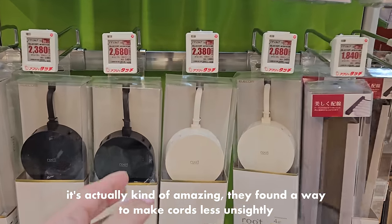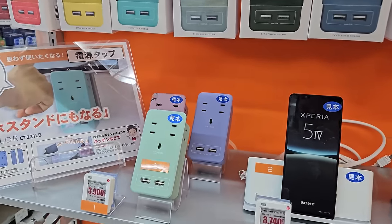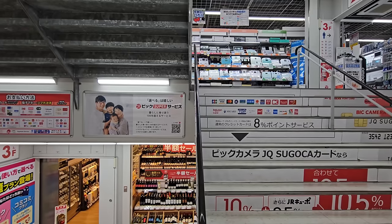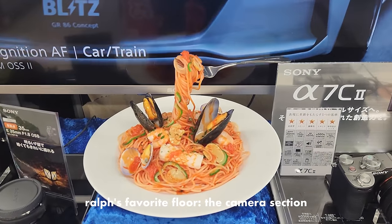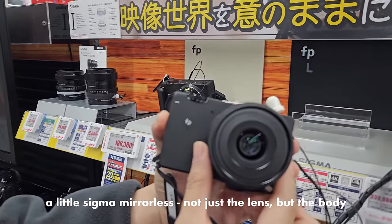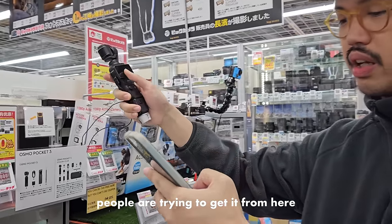Found a way to make cords less unsightly. Who knew these could be so cute? A little Sigma mirrorless. Not just the lens, but the body. Trying to get it from here.